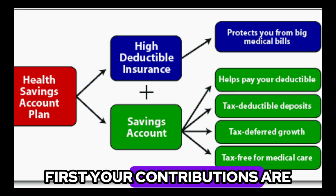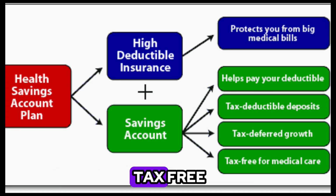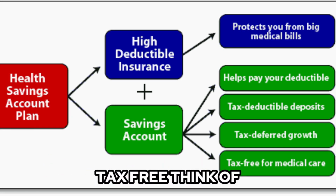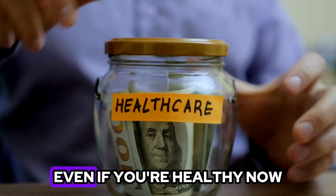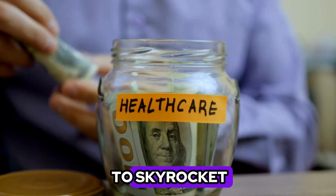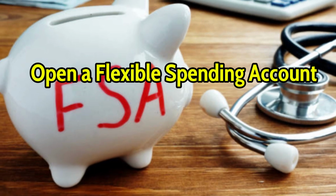First, your contributions are tax-deductible. Second, the money grows tax-free. And third, withdrawals for qualified medical expenses are also tax-free. Think of it as a retirement account for your healthcare needs. Even if you're healthy now, you can let this account grow and use it later in life when medical costs tend to skyrocket.